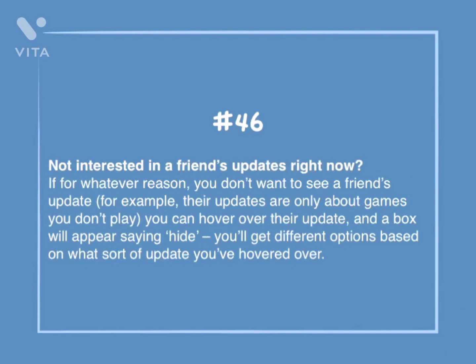Number 46. Not interested in a friend's updates right now? If for whatever reason you don't want to see a friend's update, for example, their updates are only about games you don't play, you can hover over their update and a box will appear saying Hide. You'll get different options based on what sort of update you've hovered over.